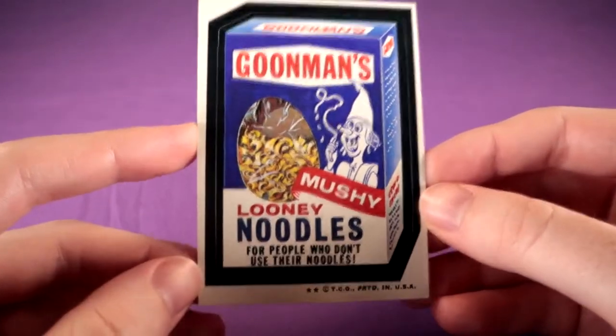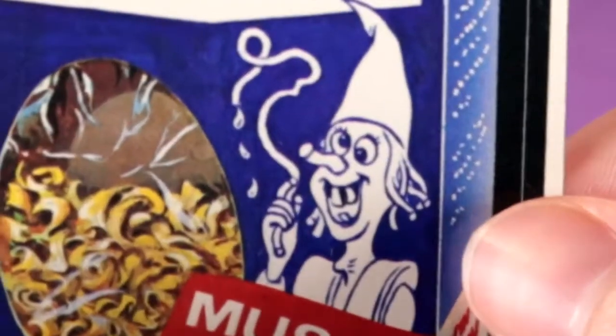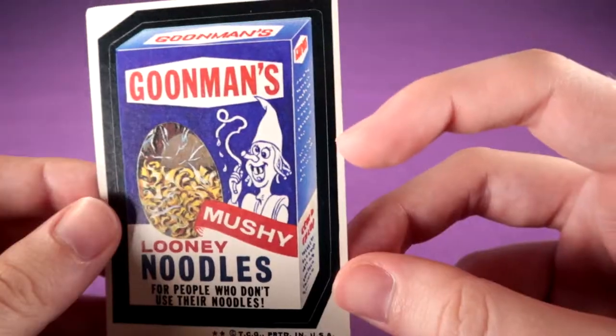Alright, here we got Goonmans. Goonmans mushy loony noodles for people who don't use their noodles. And we got this goofy looking scarecrow guy and some odd looking noodles. I can't really read what's on the side here. It actually doesn't say anything, so I'm saved.